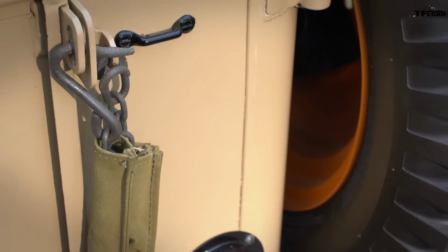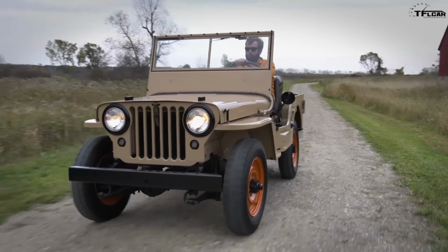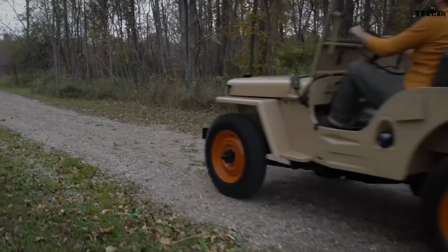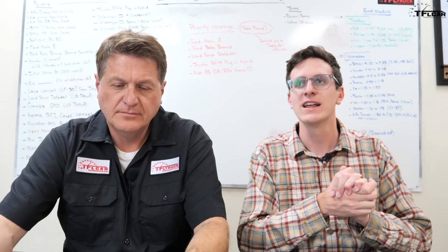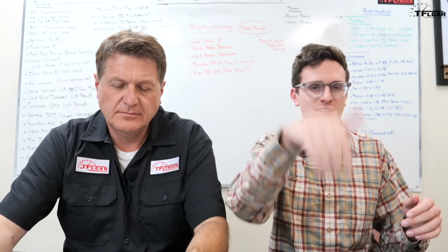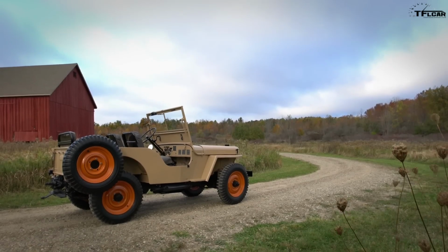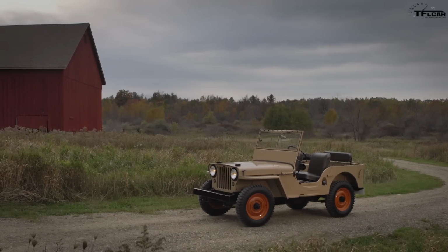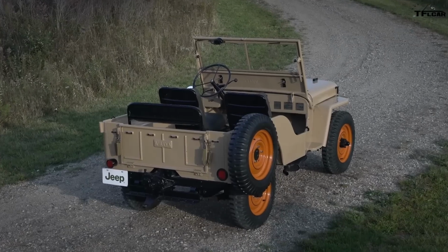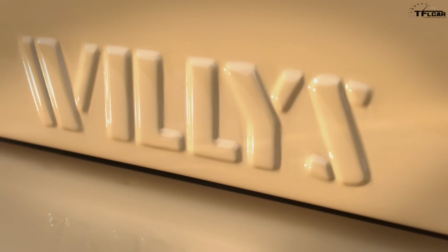So this was built for farm or industrial areas or ranchers to use kind of like a side-by-side is used today. They had all sorts of different PTOs or power takeoffs for the rear. Like a Jeep trencher, if you wanted one that would dig a trench. You could get a digger on the back. You could get lawnmower attachments. But it was a huge success. They sold over 215,000 of the 2As from '45 through '49, and it basically set the groundwork for what we know as the Jeep Wrangler.